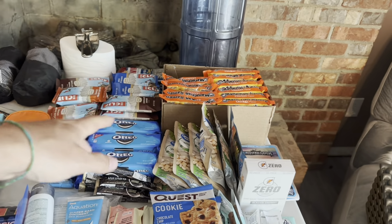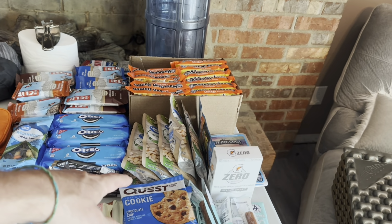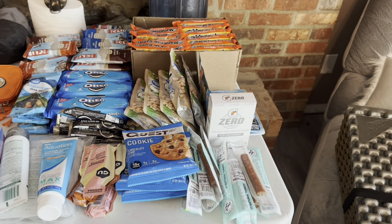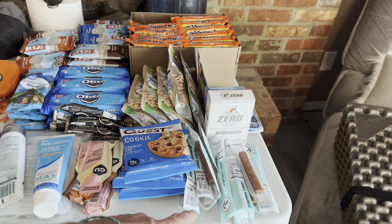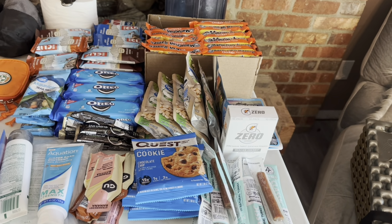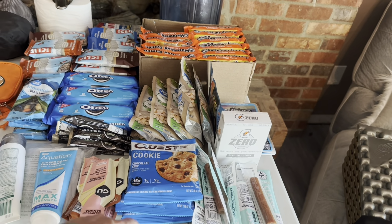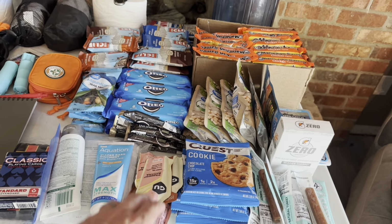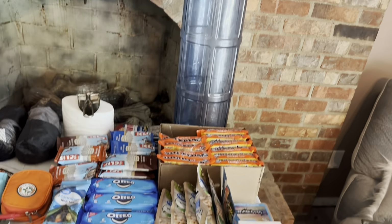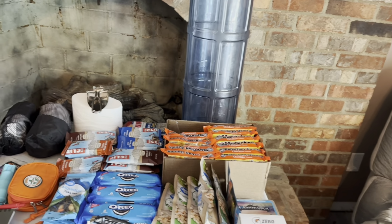But we got ramen noodles, Clif Bars, some Oreos, some instant coffee, chicken, some tuna packs, some Gatorade packs, as well as turkey, like the turkey beef sticks or turkey sticks, just some Quest cookies, which are just kind of a little protein cookie, a couple energy gels if we need them. And so that's what we're doing with food. We'll have a little separate video on putting this all into the bear canister.